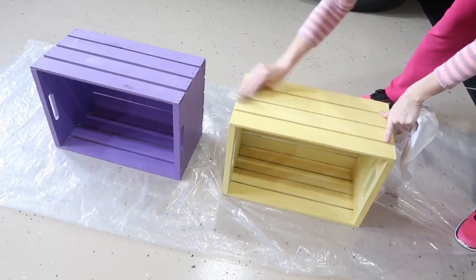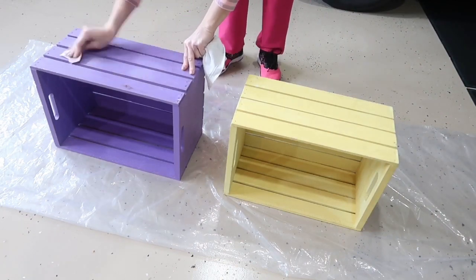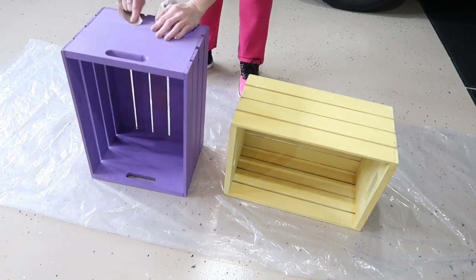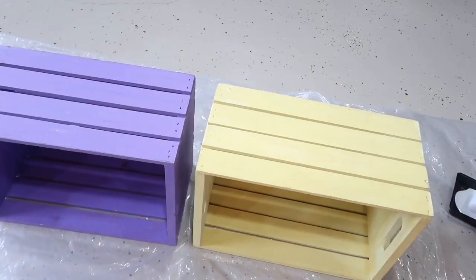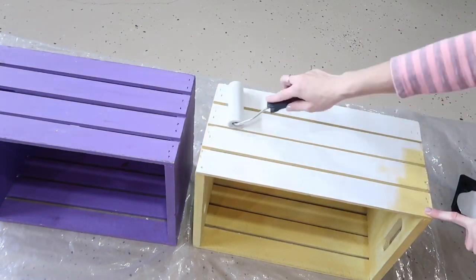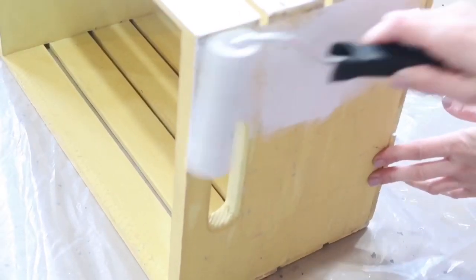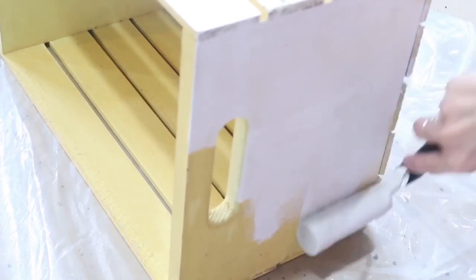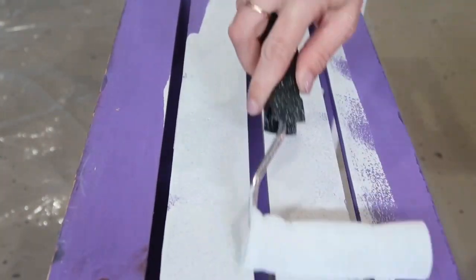My first painting project were these crates that we used as a bookshelf in my daughter's room. Also, my son has 2 of those as well. I did not want this color anymore, so I used my Rust-Oleum chalk paint in a linen white color, and I gave it 2 coats. For the first coat I went with a roller, and it was just easier to cover those colors, and then the second coat I went over with the brush because I wanted to make sure every single spot of these crates was covered. And I have to say that they turned out so pretty.